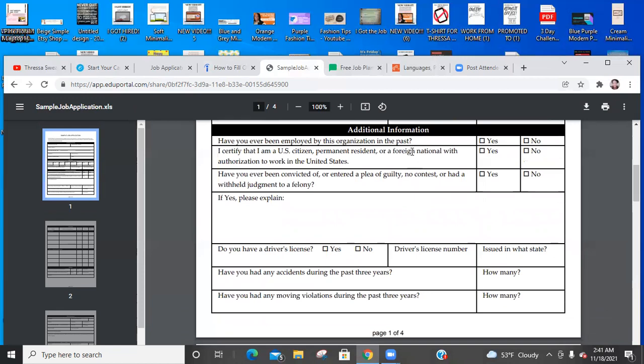So when you scroll down here, the additional information, what stands out to me is, have you ever been convicted of or entered a plea of guilty, no contest, or had a withhold judgment to a felony? If this has happened to you, make sure you put yes, and then explain the reason why.